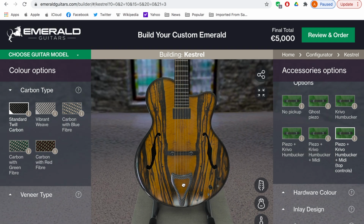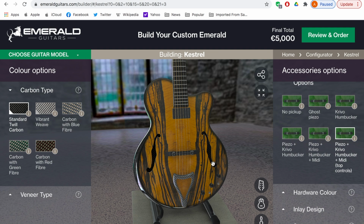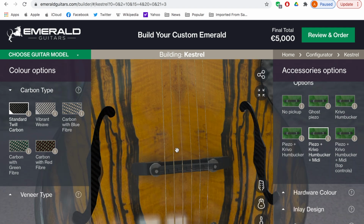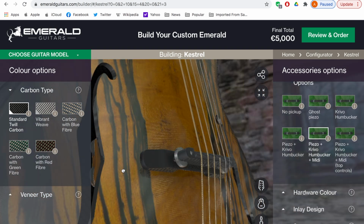Very nice. So you'll see those controls. Obviously, it's very obvious. But if you go on the other ones and they have sound hole controls, if you zoom in on the sound holes, the pickups will be in the sound hole. So trust what you see. What you see is what you'll get.